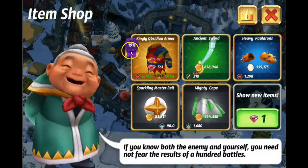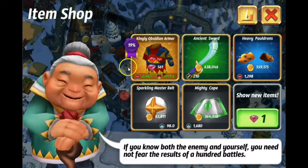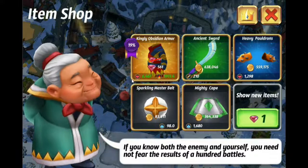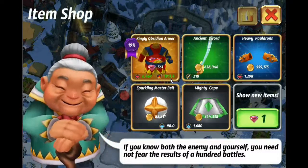So every time Granny refreshes herself, which is roughly around 3 hours, she pops up with a new legendary item. And it's been going on for about 7 days now. So you can see this one is actually a good item. It raises both of my stats.